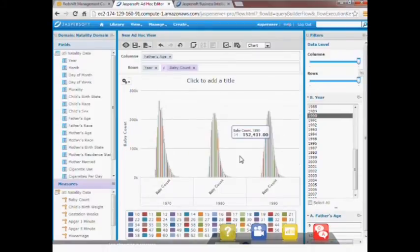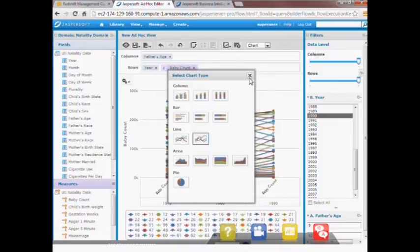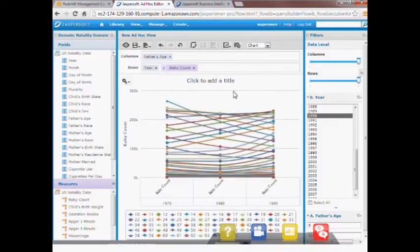Just do a little slide down here. And now I can see 70, 80, and 90. This isn't the easiest way to interpret the information. It might be somewhat helpful for smaller sets, but let's do something different. Let's change this to a different type of chart, a spline chart. And keep in mind that I'm doing all of this over the web.